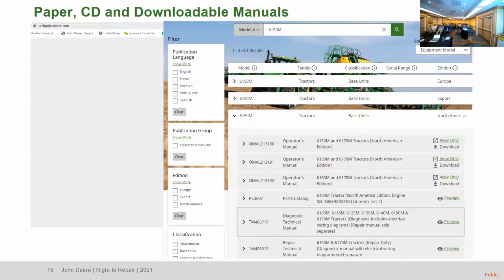The bottom three down there are a preview, but there's a parts catalog, a diagnostic tech manual, and a repair tech manual. They are for purchase. You can purchase them on a CD. You can also purchase them printed on demand right outside of Moline, and get a tech manual, the same one that's in Service Advisor at the current production date. They print that book, and you buy that book as the repair manual or the tech manual.